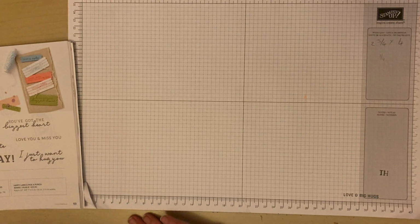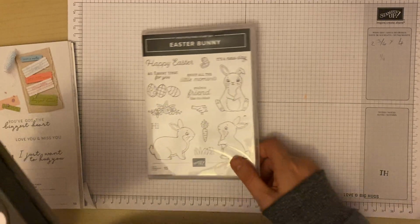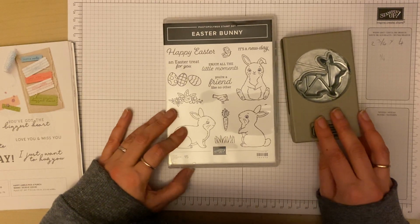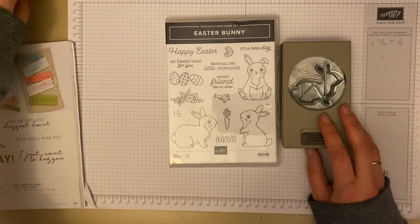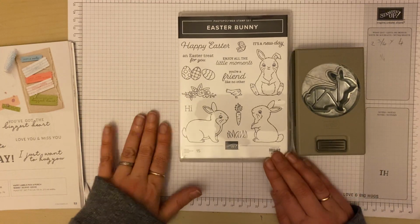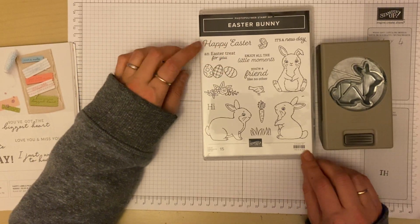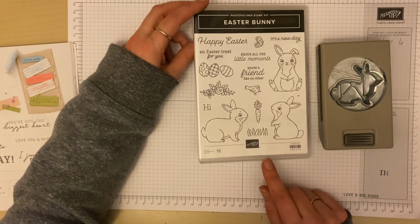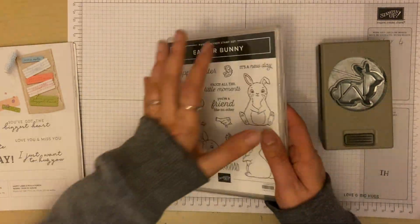Next on the list is the Easter Bunny and the Bunny Punch. And anybody that knows me knows I've got a rabbit that lives downstairs. It's an indoor rabbit. So as soon as I saw the Easter Bunny Punch, I had to get it. So yeah, it's got a lot of things about Easter, but you've got a few other bits and pieces as well. So we've got the nice Easter eggs as well, a little chick and the carrot. So yes, that was a must have.